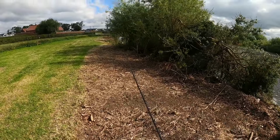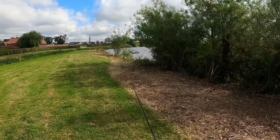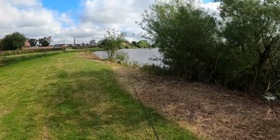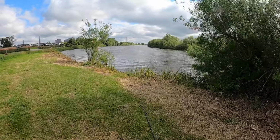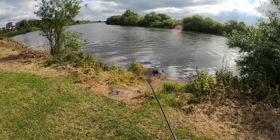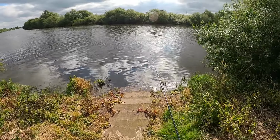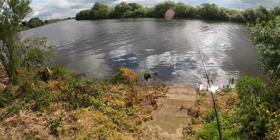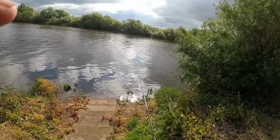So let's try again. There was an old guy trotting a stick down here yesterday. There was an almighty crash and I thought he'd fallen in. But he hadn't. A pike grabbed his fish when he was bringing it in. And he was right here. So without further ado, let's get chucked in and give it a go.